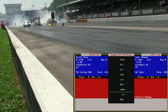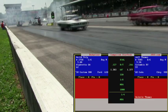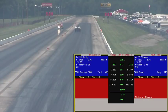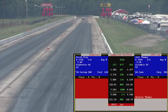Your next pair, Keith Fulp, Alpharetta, Georgia, the C-Gas machine. That is a 1958 Ford Custom 300. Alongside Jeff Thomas from Columbia, Kentucky, '68 Barracuda. Finish line says 978 for the D-Gasser at 120 for Thomas. Keith Fulp, 904 on his 9 flat index at 151.